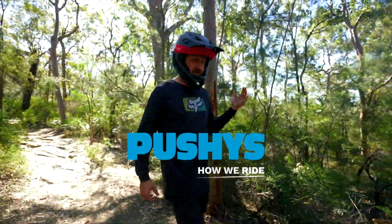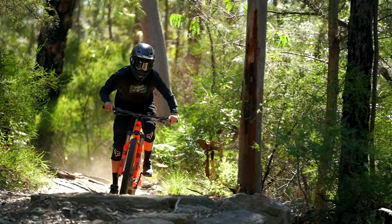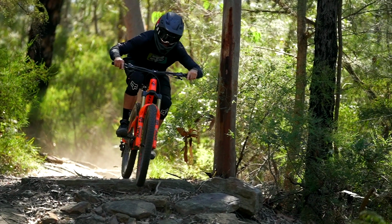Today we're going to have a bit of a chinwag about technical sections. Knowing the trail and knowing your line is super important, especially when you're going to attack a section like this.